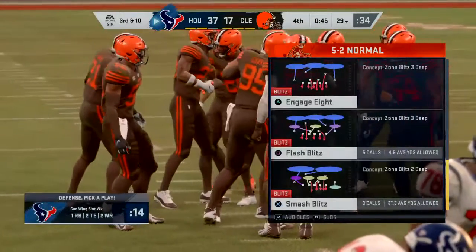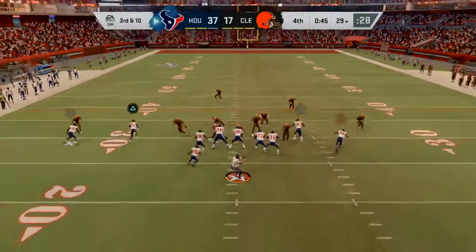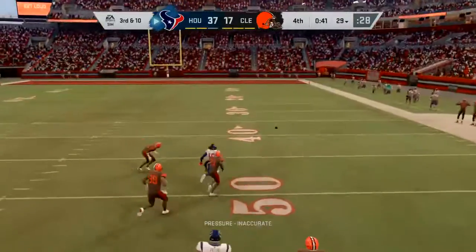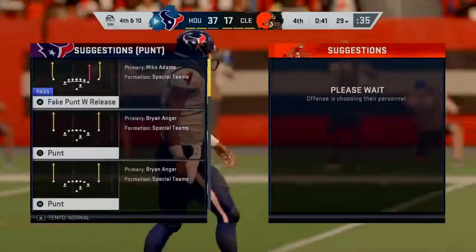Another throw on 2nd down, and this one incomplete as well. So back-to-back incompletions, and that has him staring at a 3rd and 10. To throw is Watson. And unable to connect, incomplete. Now give them credit, they took their shot, but it's going to bring up 4th down.